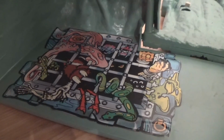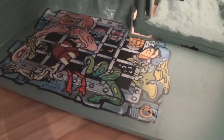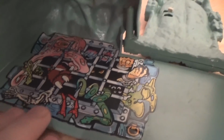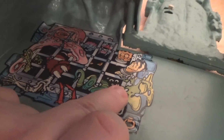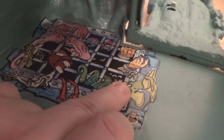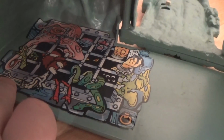And then you've got this little thing, which is original artwork that was done for Castle Grayskull. It's a sticker with the dungeon with all kinds of horrible nasties, from the Chewbacca type claws there to the tentacles to the eyes looking very much like the trapdoor of 1980s television, and even a skeleton hand there as well.